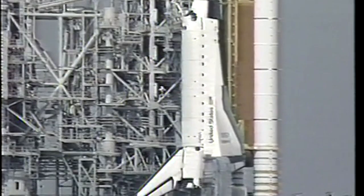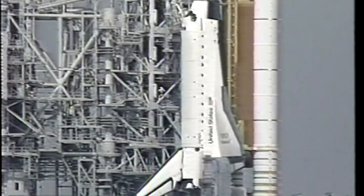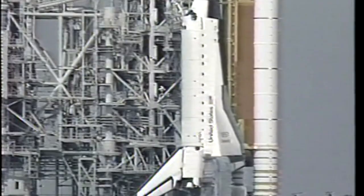There are no real time constraints on today's test, and the firing could occur pretty much any time during the day. Clock is continuing to hold at the T-minus 9 minute mark. This is Shuttle Launch Control.